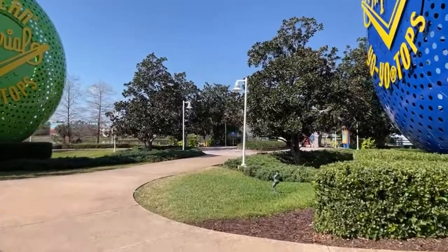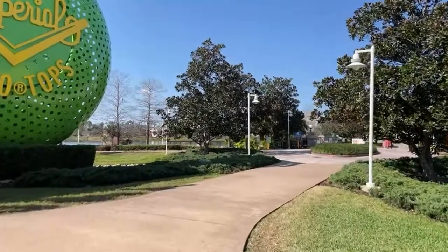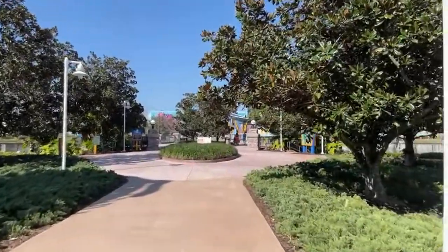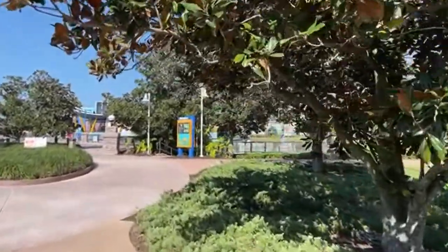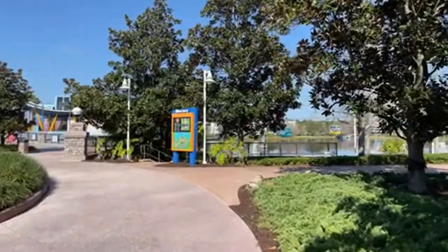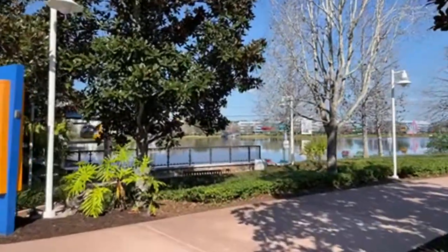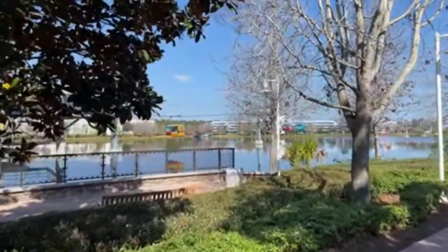And so right here is where you will find the Skyliner. In addition to riding the Skyliner and how convenient it is, I think it's just beautiful. It's so fun to look at. It's peaceful. The cars just glide so gently.